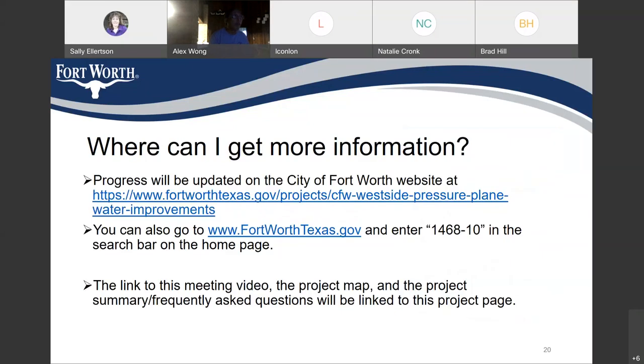Where can I get more information? Progress will be updated on the City of Fort Worth website at www.fortworthtexas.gov/projects/CFW-Westside-Pressure-Plan-Water-Improvement. That's a mouthful. But you can also go to www.fortworthtexas.gov and enter the city project number 1468-10 in the search bar on the home page. The link to this meeting video and project map and the project summary frequently asked questions will be linked to this project page also.